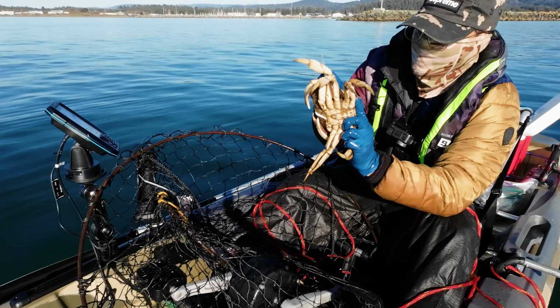Heavy. Whew. Wow. Look at that. That's a lot of crabs. I think we're gonna hit our limit already. It's only been our third pot and I think we have a limit. Oh my god, look at that, guys. This one is a big one. Let's take out the small one first. Come on, buddy.